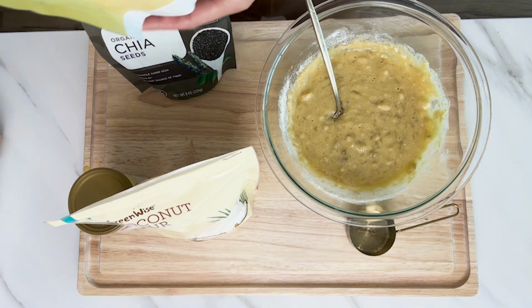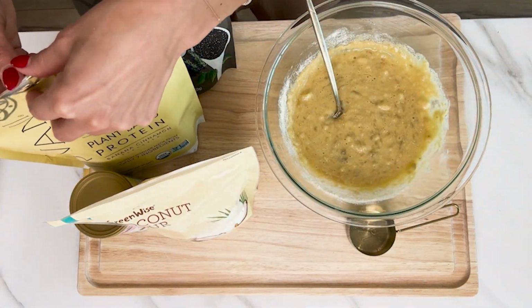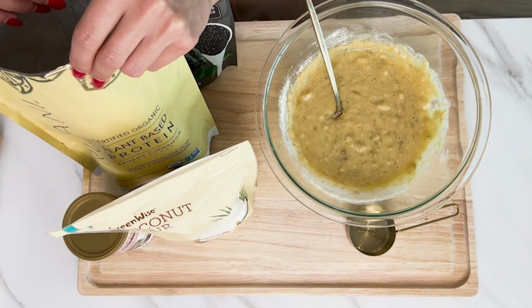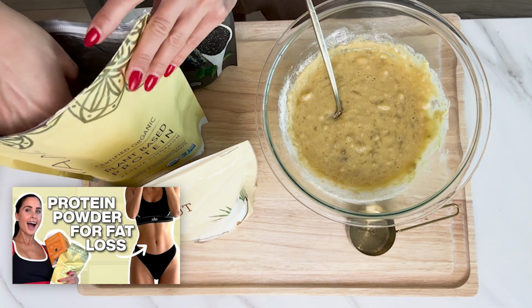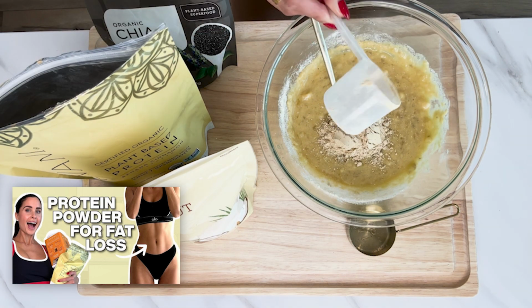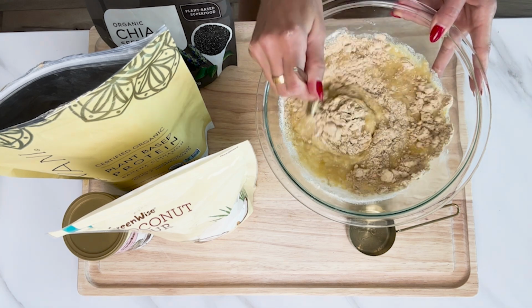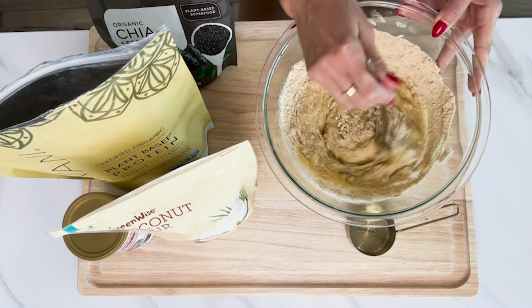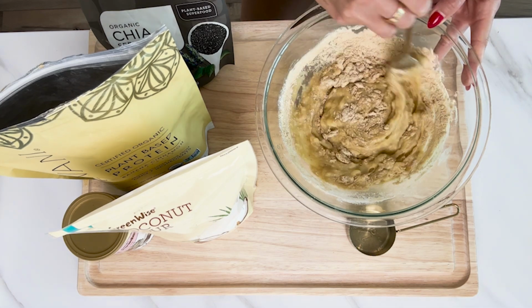So I'm adding in Chuvani. This is the banana cinnamon. It complements this recipe really well. And as you know from my last video, Chuvani is one of my vegan protein powders because they really focus on whole, clean ingredients. There's only 7 ingredients in this flavor. I understand and can read every single one of them. So I'm always looking for that when I am reaching for a protein powder.